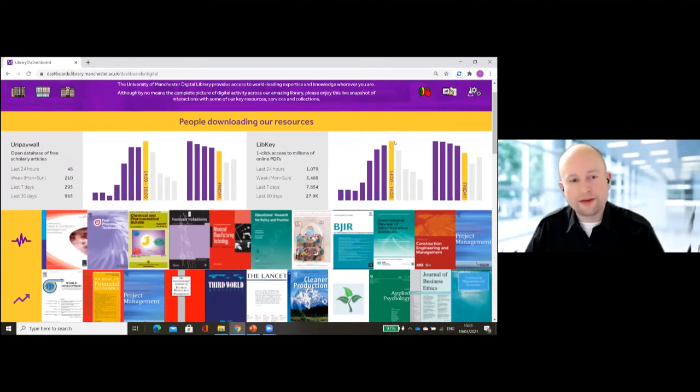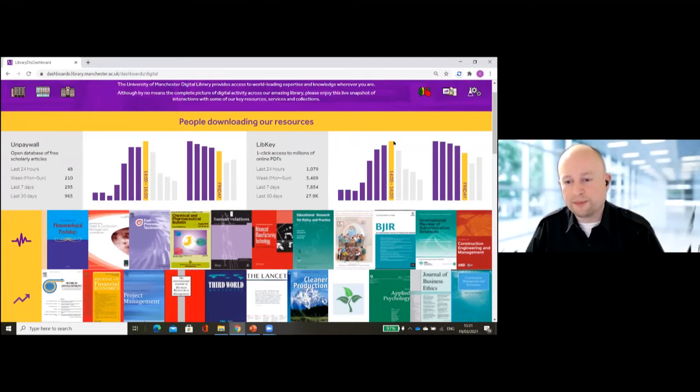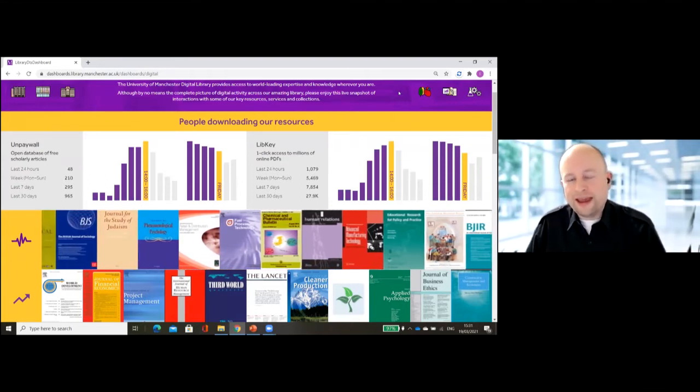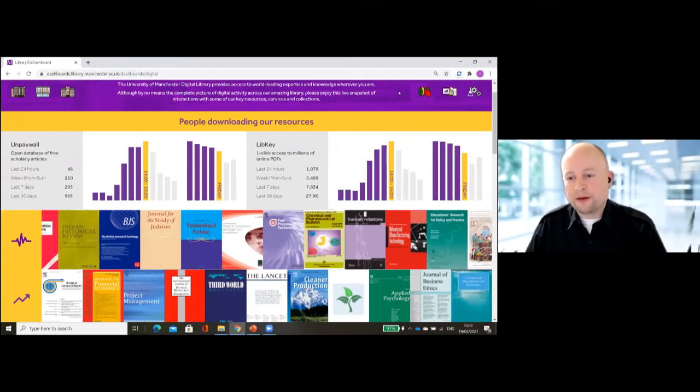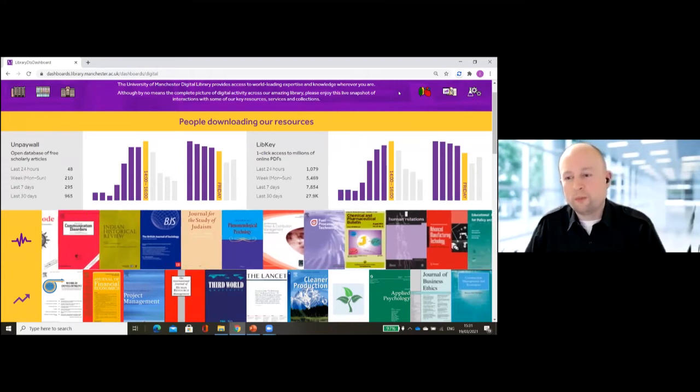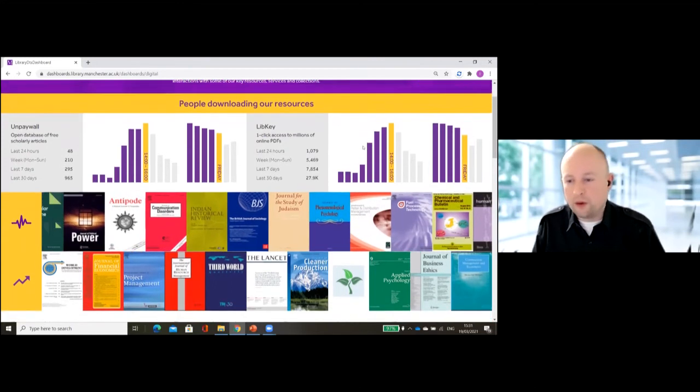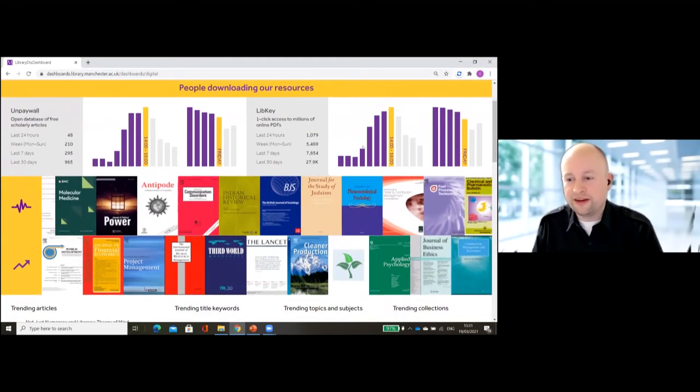So the number of requests for the different systems we have can be displayed like that. One of the ways that we did this, the API endpoints that we made provide consistency, but they're still all pull technologies. You have to keep refreshing the page. You have to keep polling them every few minutes to get any updated figures.